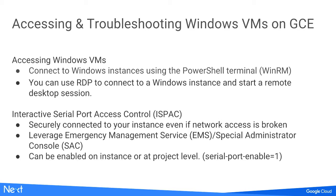So now we've set up all our VMs. We've deployed a bunch of HA configurations. Simple question, how do I access my VMs? So you can access your VMs using RDP. By default, that is open. But we've also supported WinRM for all our Windows and SQL Server images. So you can really take advantage of running WinRM over HTTPS and accessing your VMs.